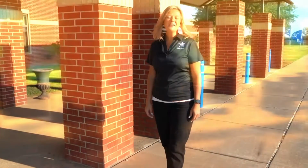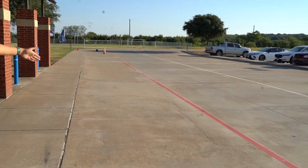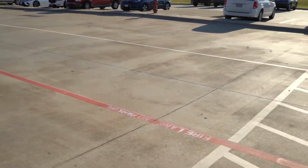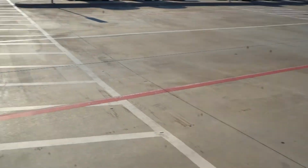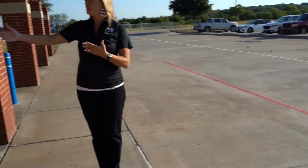Parent drop-off and pickup are the same. Parents are not asked to walk their students up to the door, but rather go through our parent pickup line and drop-off line. They'll go through these lines. We'll have teachers there to help escort them. If we need to use the crosswalk, we'll have someone there to help them and make sure that they are escorted into the building, and staff members will make sure they get to the right place.